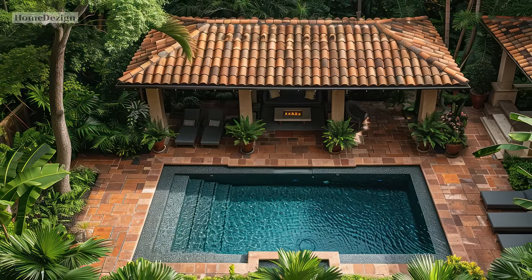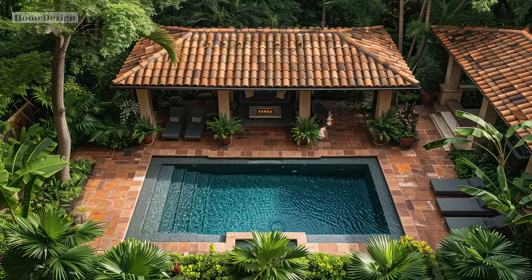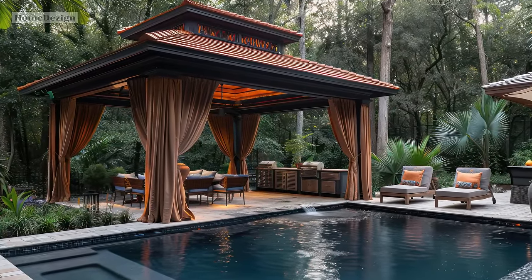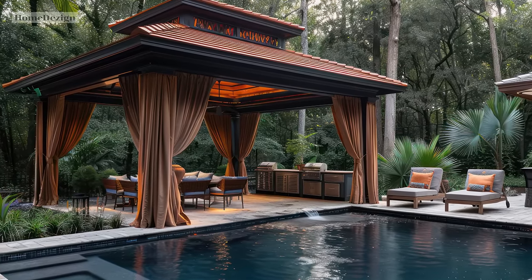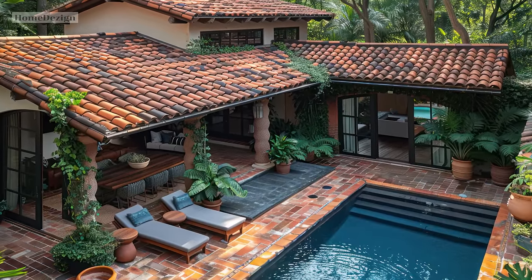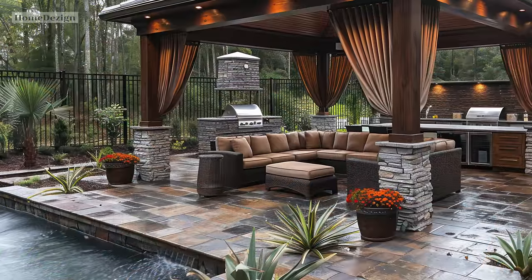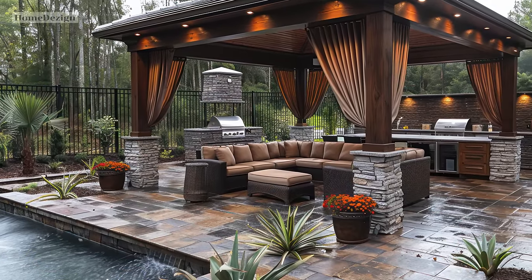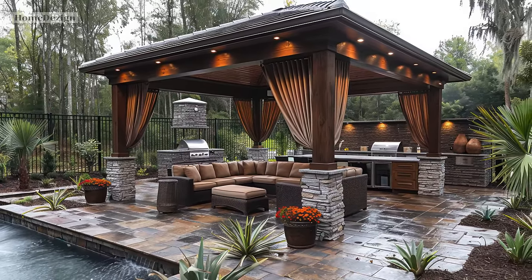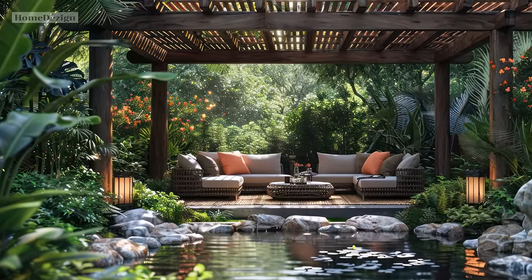Tip number 4, incorporate water features. Imagine stepping into your pergola paradise and being greeted by the soothing symphony of water gently cascading nearby. By incorporating water features into your outdoor sanctuary, you not only enhance its visual appeal, but also elevate the sensory experience, enveloping yourself in a cocoon of tranquility and serenity.